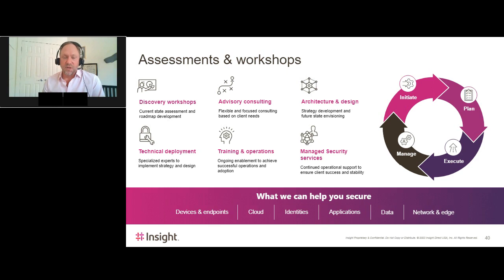So the workshops, the consulting that we can do on the front end to help you come up with a plan. If you need us to architect and design or even deploy the solutions, we're happy to do that. Ultimately, when it comes to training and operations, this gets into end user education. How do you make sure your end users aren't clicking on phishing emails and are doing their job when it comes to keeping your environment secure? And then ultimately, what we talked about in depth here with me is our managed security services, everything that we offer there.